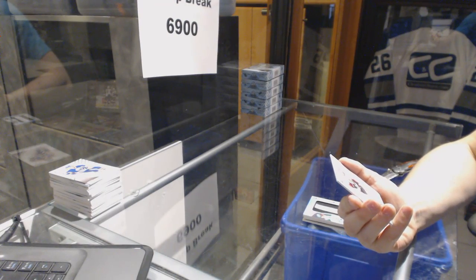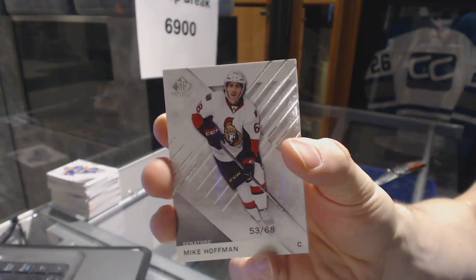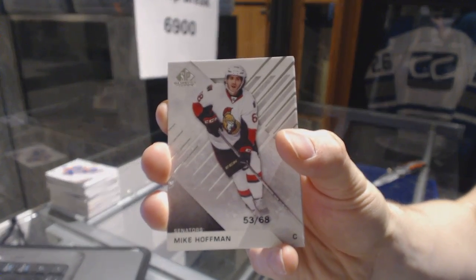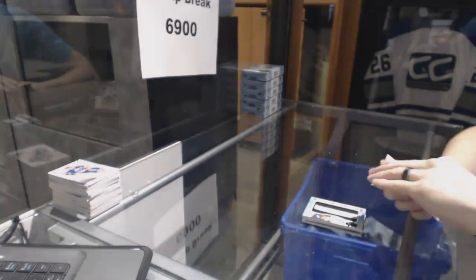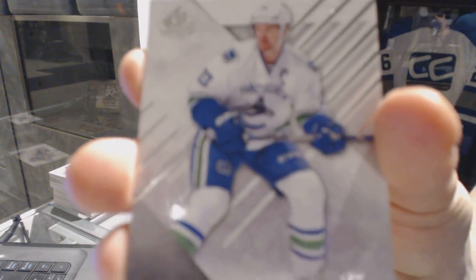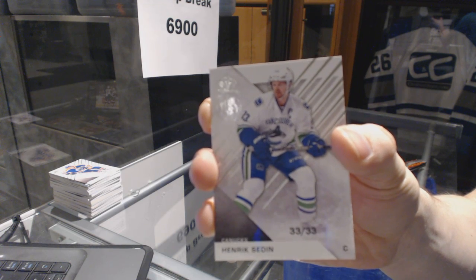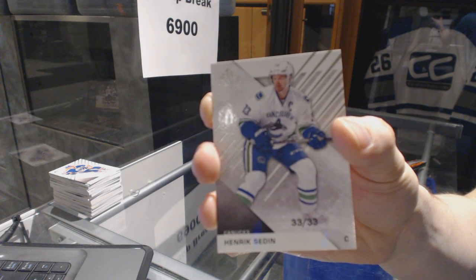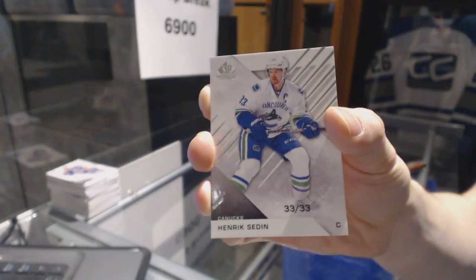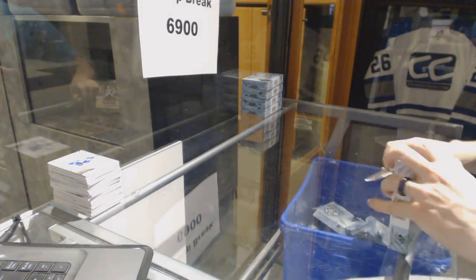Base card numbered 53 of 68 for the Ottawa Senators, Mike Hoffman. And we've got a base card numbered 33 of 33 for the Vancouver Canucks, Henrik Sedin. Sweet. All right, box six.